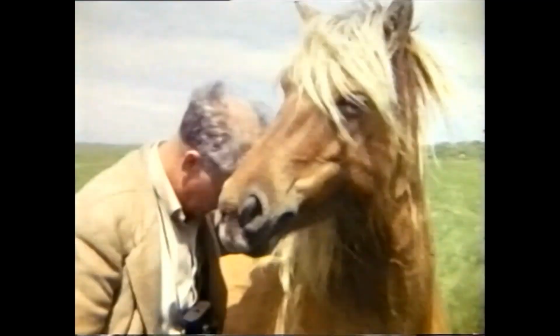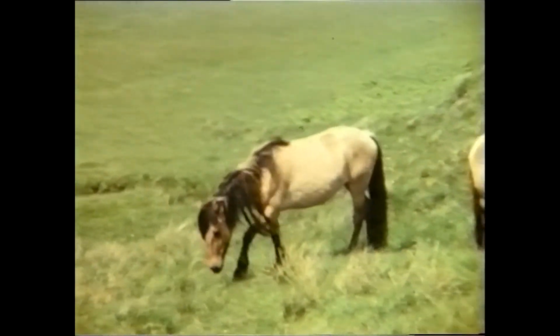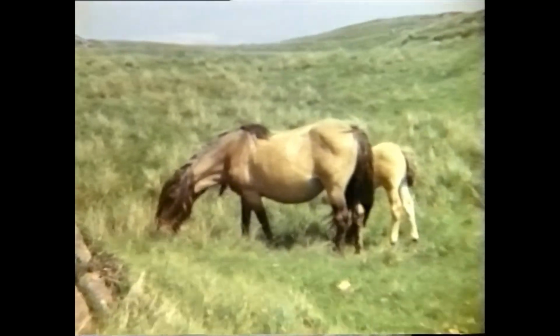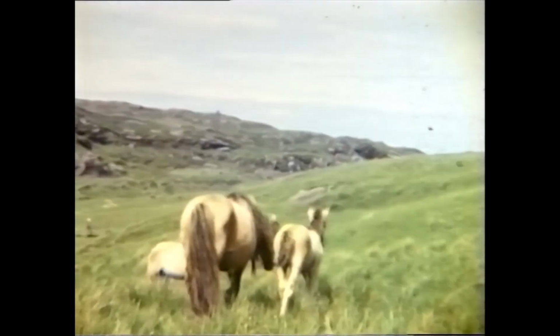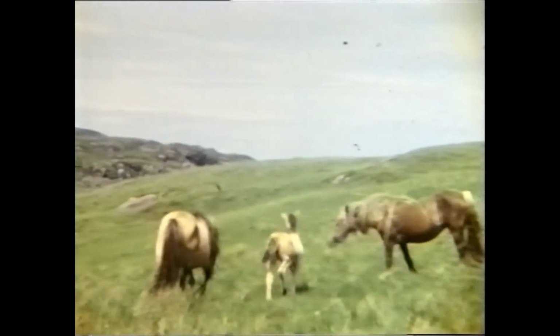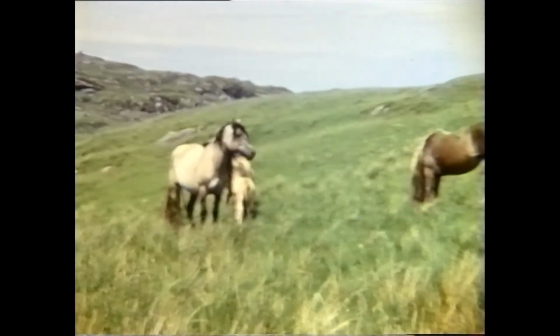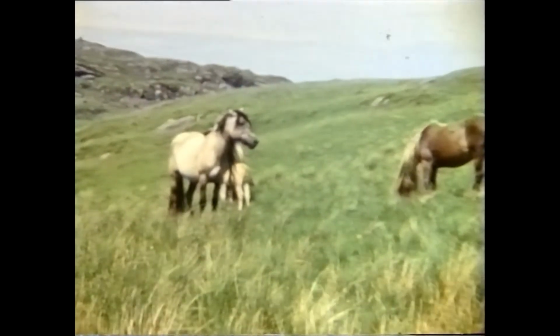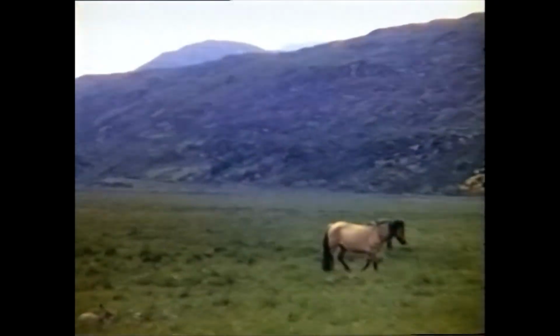Seems quite incredible. There's one of the Rum prides talking to, I think it might be the warden. That, I think, is an old gelding. There's old Rum Dutch again. Marvellous how she survived the rigours of this climate. Shows you how tough they really are. There's Rum Mary. That, I think, is either Sheena or Ela. They're very alike.